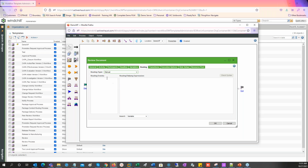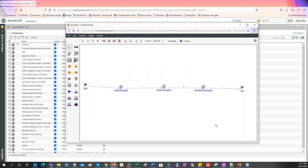And you also have a manual. So the manual gives you an option to select multiple routing events when you complete the task. And then there's another one that's called the manual exclusive, which allows you to pick only one from the list. So what we need to do is be able to pick one from the list. So we will either approve the task, send it back for rework, or basically just reject it and obsolete the file. So that's what we need to do.